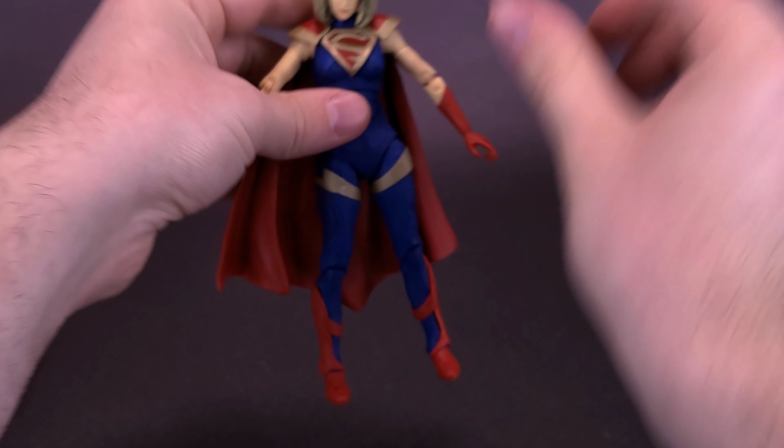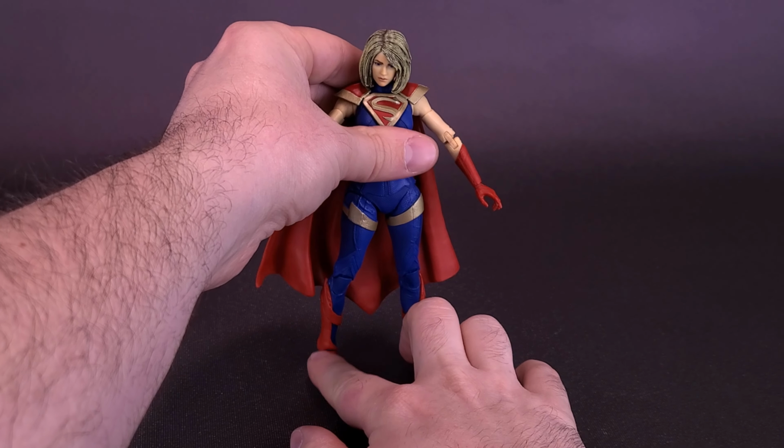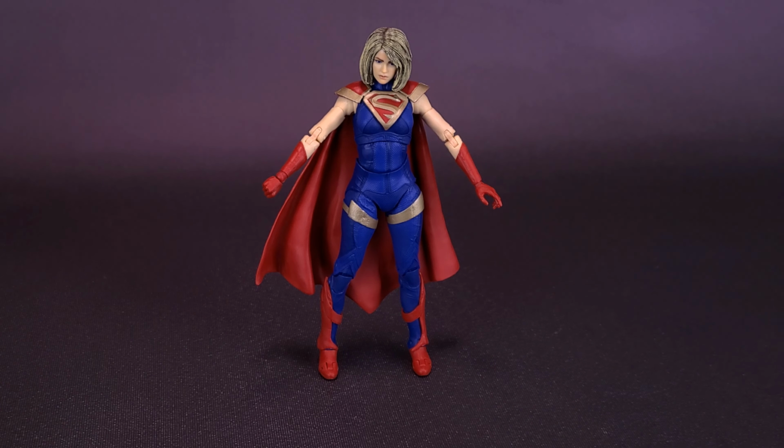I like the figure. Honestly, though, I think I like the figure more now that I've taken her out of the packaging than when I saw her in the packaging. In the packaging, I kind of was a little not crazy about the head sculpt. I think the more that I now have the figure loose, out of packaging, and now I've spent a few hours with the figure, I like the head sculpt. I'm still not crazy about the hair, though. And I don't think it's as much the sculpting of the hairstyle. I think it's more the way that it was painted.